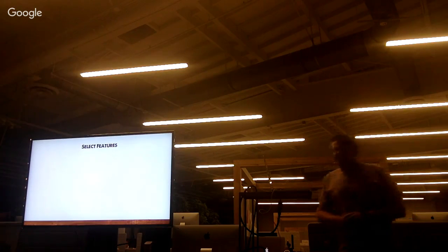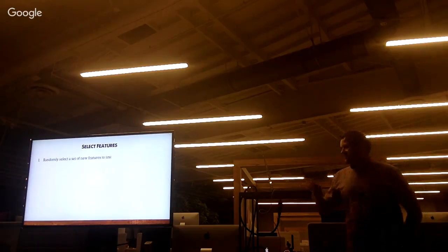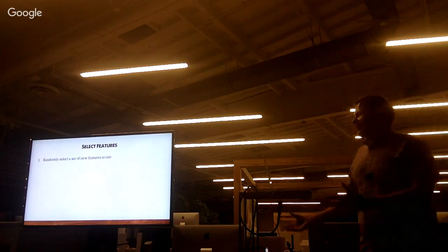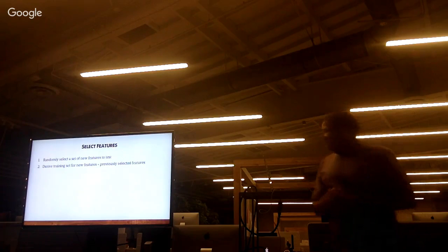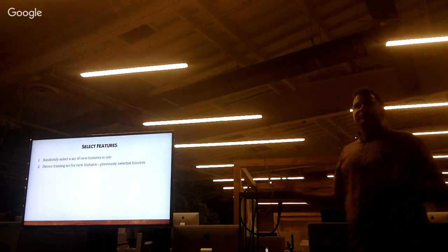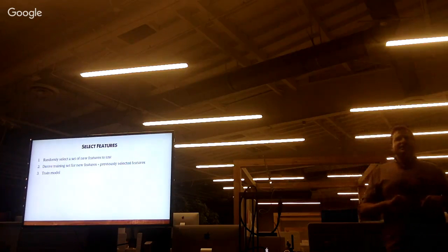So rather than resort to hand-selecting features, we rolled our own data mining process. And it goes a little something like this. So first, we randomly select a set of new features to test from our 8,700 or so features. We derive a training set from our base set for those features plus whatever previously selected features or our favorite features happen to be lying around. We train a model, in this case, a logistic regression model.